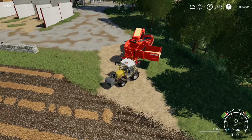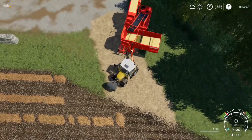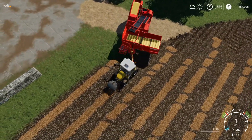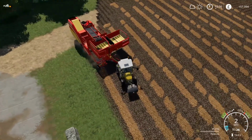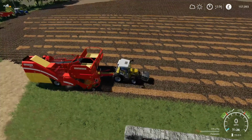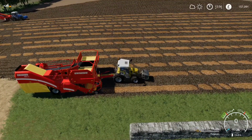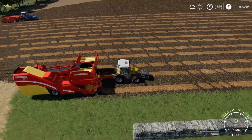Okay, I've been very, very optimistic here. I convinced Mark to lease this. It's a rather large piece of equipment. Its normal requirement is 90 horsepower, I think. It might be 110. And this is for collecting the swaths. It's from the same Grimme pack as the harvester that leaves the swaths, but it's not going to work with the Rigitrac. It's just not powerful enough.